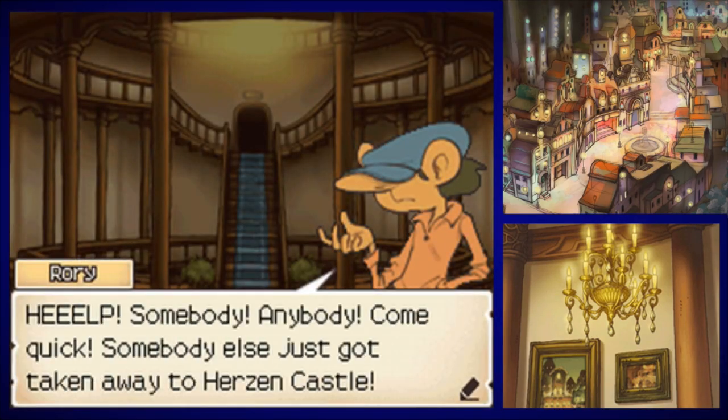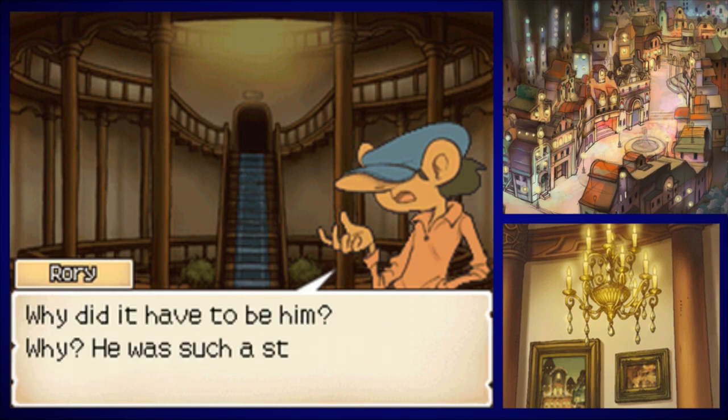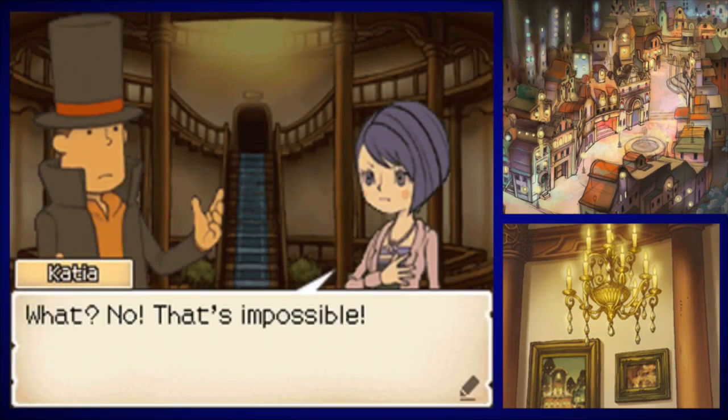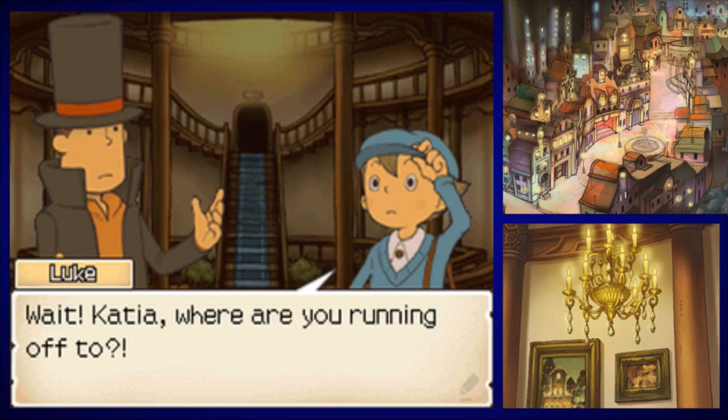Help! Somebody! Anybody! Come quick! Somebody else just got taken away to Herzen Castle! The vampire there's gonna suck his blood, and then he's gonna steal his soul. Why did it have to be him? Why? He was such a stand-up guy, too! What? No, that's impossible! Wait, Katia, where are you running off to?